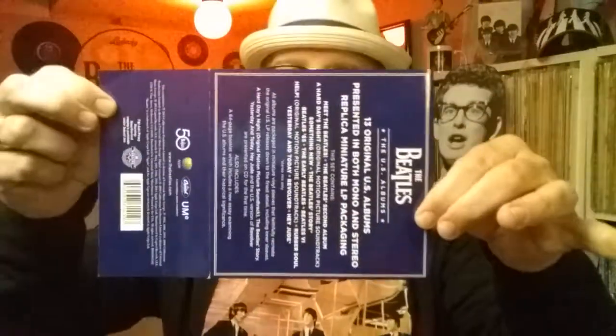All right. When I got the US albums box set, I must have saved that little slip thing that went around the outside just under the shrink wrap. So I saved that. I got a couple of CD3 singles here.